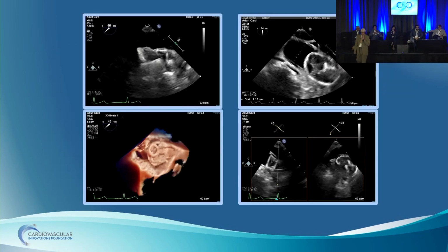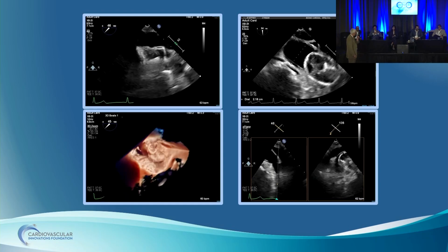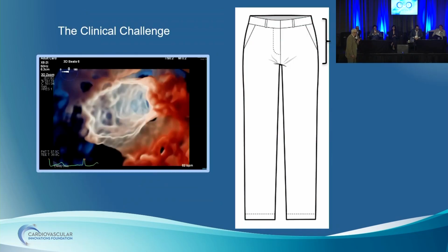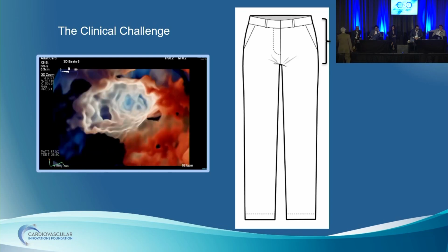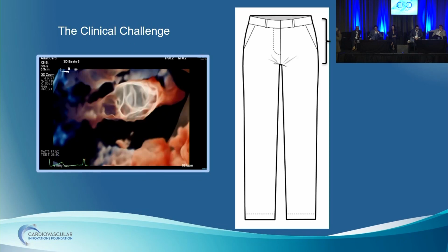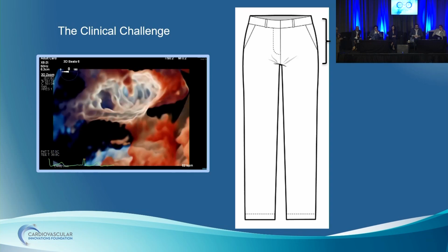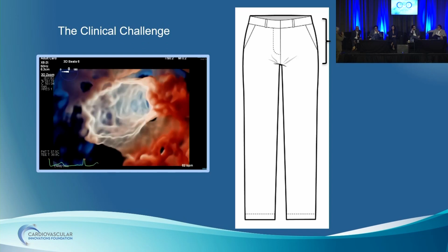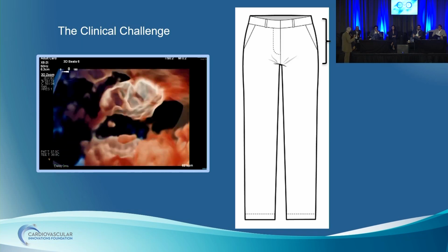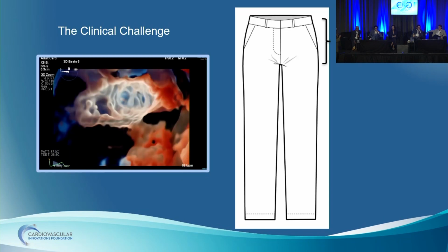Okay, so this just shows you the uncovered lobe, if you will. You can see that on multiple views here. The 3D, I think, shows it really nicely. So here's the 3D image of this appendage, and I've given you a schematic of what it actually looks like in my mind. This is really two lobes that come off like two legs of pants with a very short waist. And based on what I had done with the amulet, I wasn't convinced any of the currently approved technologies would be able to treat this successfully. What does the panel feel about that?